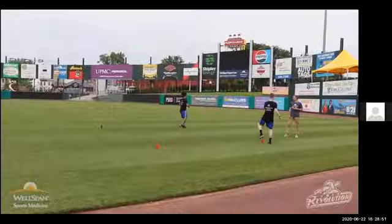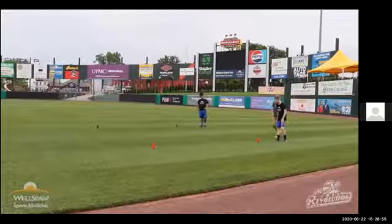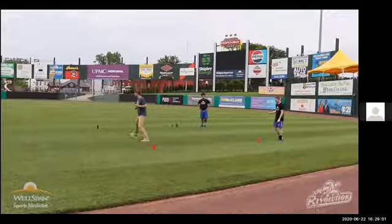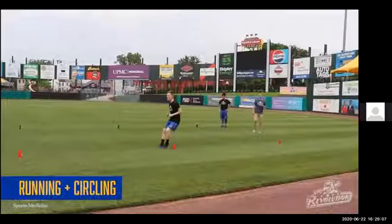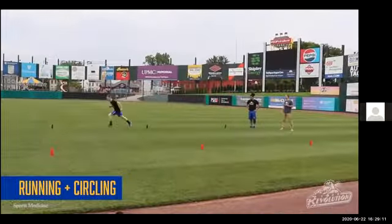Good, next one, we got our sprint. We're going to circle around the cone, sidestep it to the next. So start on the inside to the cone. You're going to sprint to one cone, circle around, lateral shuffle over to the other side. Let's have Joe start us off here. Ready, go. We got a circle, side shuffle, get to the other cone, sprint. Good, go ahead.